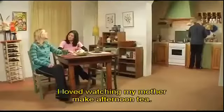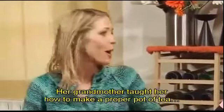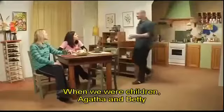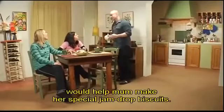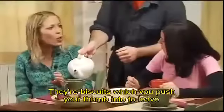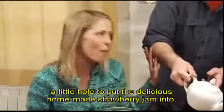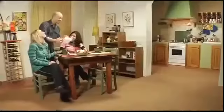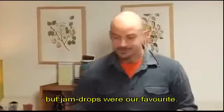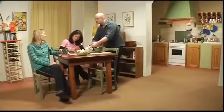When I was a young girl, I loved watching Mother make afternoon tea. Her grandmother taught her how to make a proper pot of tea. When we were children, Agatha and Betty would help Mum make her special jam drop biscuits. Oh, what are jam drop biscuits? They're biscuits, which you push your thumb into to leave a little hole to put the delicious homemade strawberry jam into. Dad and I love them. Our cousins always had apple cakes with their tea, but jam drops were our favorite. Although Aunt Mary has always made marvelous jams.